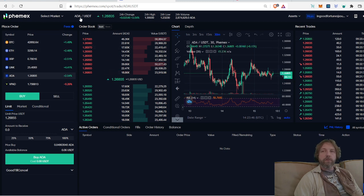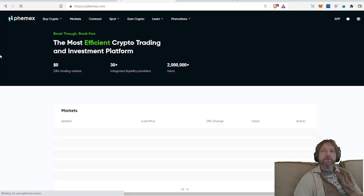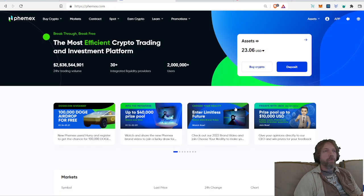So you're always buying whatever the first of the pair is. You have a pair here, ADA, USD. You're always buying this first one. If you're selling, then you're selling this first one, which is ADA, or the Cardano token. ADA is the Cardano token. So this is how you buy it. Then you'll go back over into your wallet and make a withdrawal. Now, when you withdraw, I'm going to show you how to do that in a wallet.